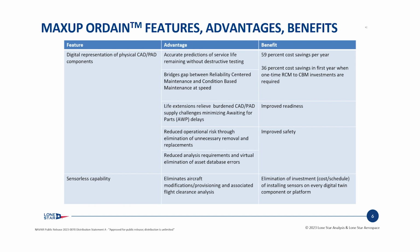Fewer removals mean reduced chances of mishandling, enhancing safety for aircrew and maintenance personnel. CAD and PAD service life extensions are increasing rapidly, burdening the program with reviewing and approving change requests. MaxUp Ordain streamlines this process, saving engineering analysis time, aiding approvals, and minimizing database errors. Establishing a fully functional digital twin environment for CADs and PADs aligns with the U.S. Navy's interests. It offers substantial savings, supports congressionally mandated predictive maintenance requirements, and brings positive operational impacts.